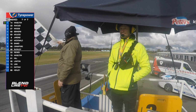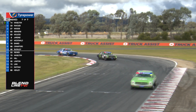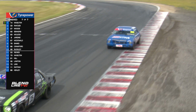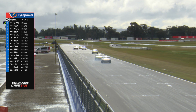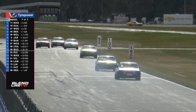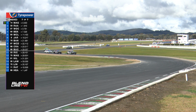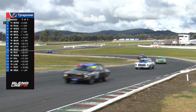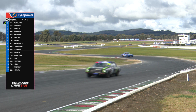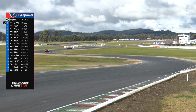Ray Jardine in 6th. So Andrew Magilton did a 146.6 on lap 6. Obviously as the track dried out, he got a little bit faster and the tyres came up to temp a lot nicer. Banks got through into 7 on that last lap in front of McDonald. Crawford, the newbie, was 9th, and Buckley rounded out the top 10. And then you got Ben Ritchie's in 11, Mick Magilton in 12, Eric Hill in 13, Ange Lawton 14, Michael Ling 15, Neil Rattray, and Wayne Healy in 17th.